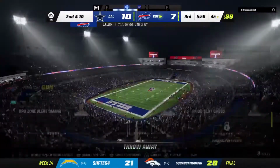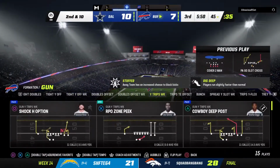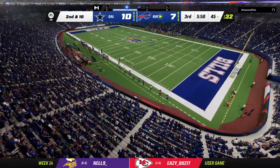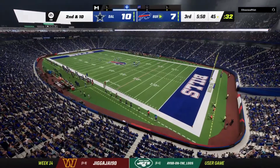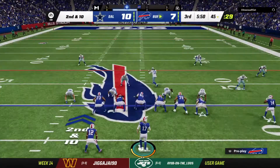Throwing on first down, but this one winds up to be incomplete. The goal is certainly to try and make a big play happen and climb back into this game, but you have to be careful. If you overdo it, you could turn it over and hurt your team. So after the incompletion on first, now 2nd and 10.